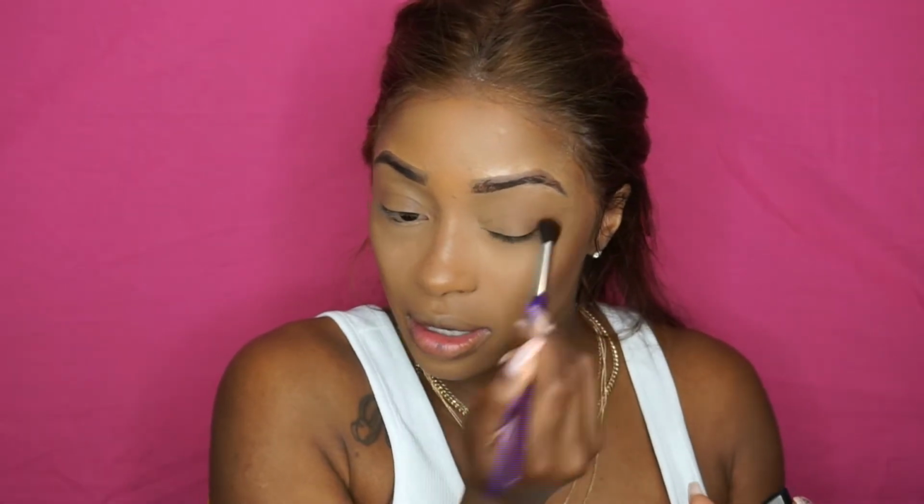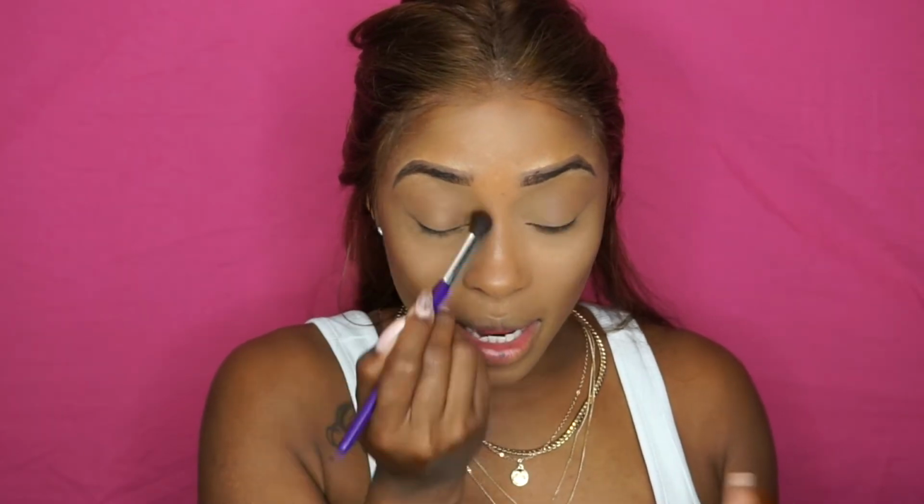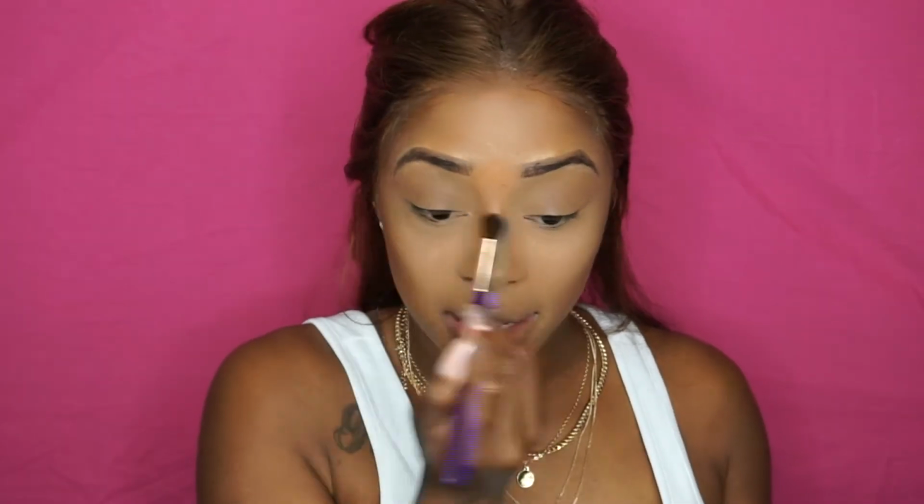But for the sake of the video, I think I'm gonna do a little bit. I'm gonna just use this fluffy brush. I'm gonna use the other Morphe palette, and I'm just gonna do a light brush in the crease, just to create some depth in the eyes, because you know I don't want them to be too flat.